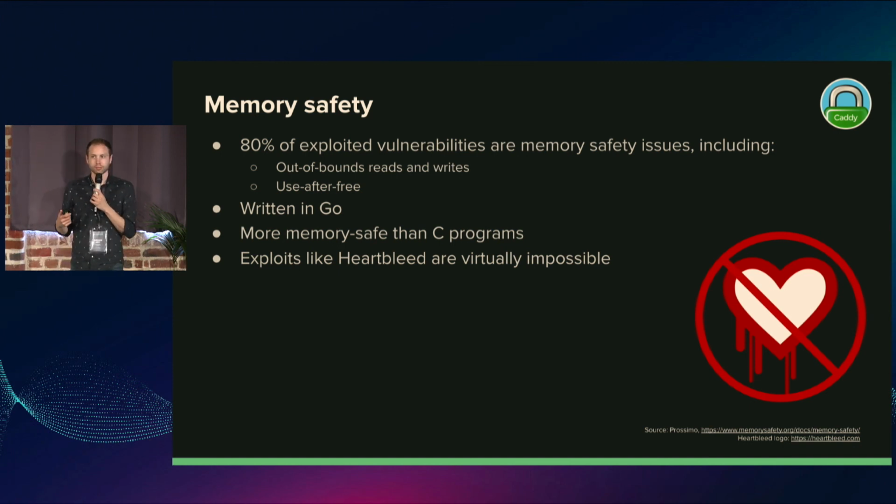Another huge benefit of Caddy, or a huge difference from traditional servers, is that with Caddy, you get more memory safety. Memory safety is a characteristic of a program to be safe from a whole class of vulnerabilities that exploit memory bugs. You might remember in 2014 the Heartbleed bug, which notoriously leaked the private keys of most of the servers on the internet. But Caddy is written in Go, which has higher memory safety guarantees, and so this kind of bug is impossible in Caddy. And so just by deploying Caddy instead of a C server, your site is already more secure.